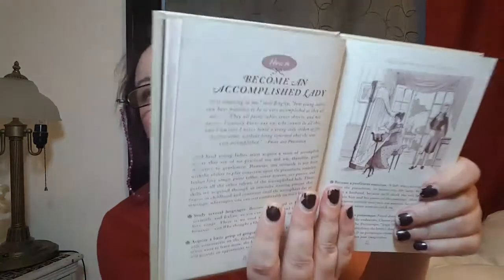One of the things that I found really interesting was the chapters. I'll go through the chapters really quick because this is a really great book. Again, look at that. Binding, not even broken. If anything, I did this today looking through this. It does look like this page has been dog-eared, but I'm okay with that. I don't dog-ear my books, but let's go through the chapters.